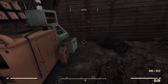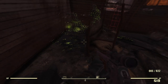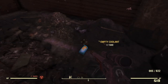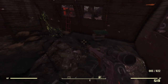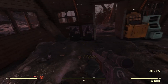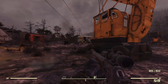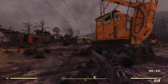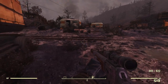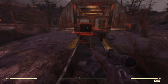Couple of petrifieds in here. Handmade glue. All right. Silver tablespoon in a sack. So I'm picking some of this stuff up because I may need it to make some mods for my power armor, my new X01 power armor. Oh, I think I might have seen something crawling around in here, maybe a glowing rad roach. And then there's still work that I want to do on my camp, and I'll need raw materials for that, so I'm still picking stuff up as I see it.